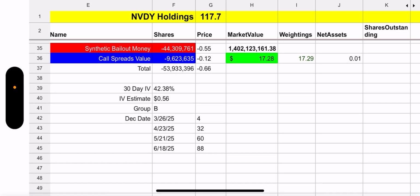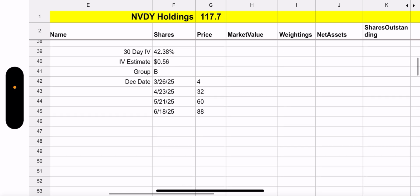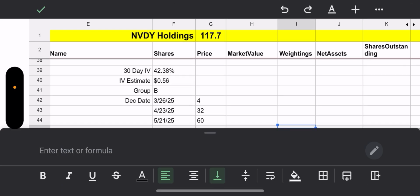Synthetic bailout, it's in the negative, so we can't talk about that. And 30-day IV is 42.38%. That's okay. IV estimate, 56 cents. They're part of Group B, and guess what? They declare next week, which means they'll be part of the Sunday morning guesstimate video. So we'll get to that at some point.